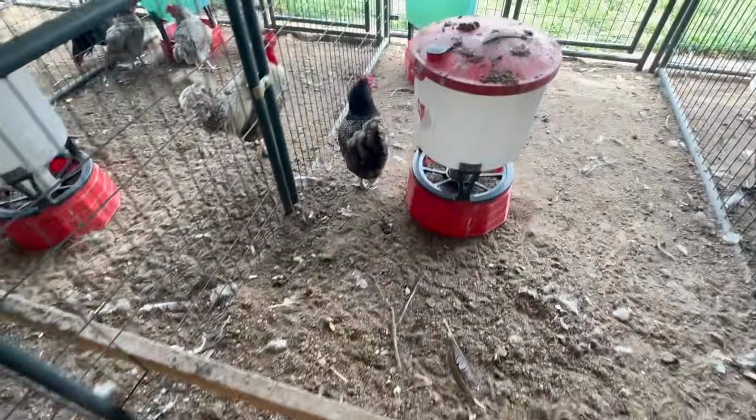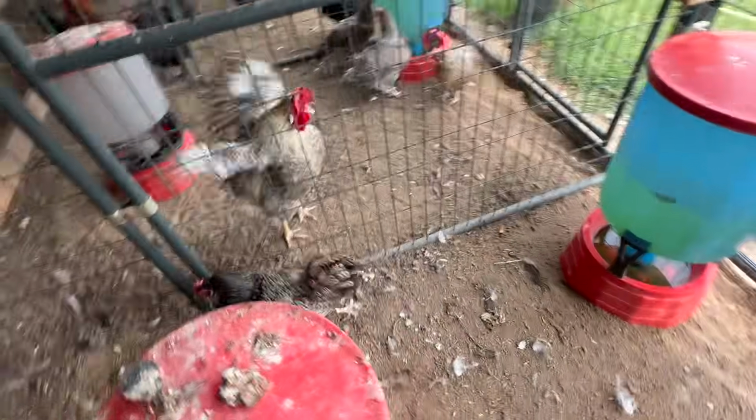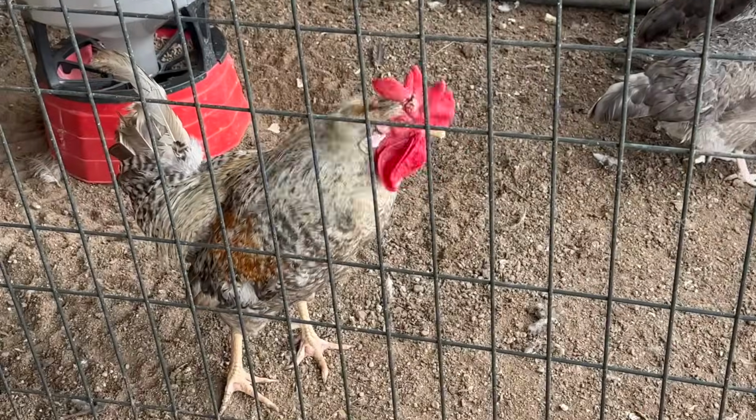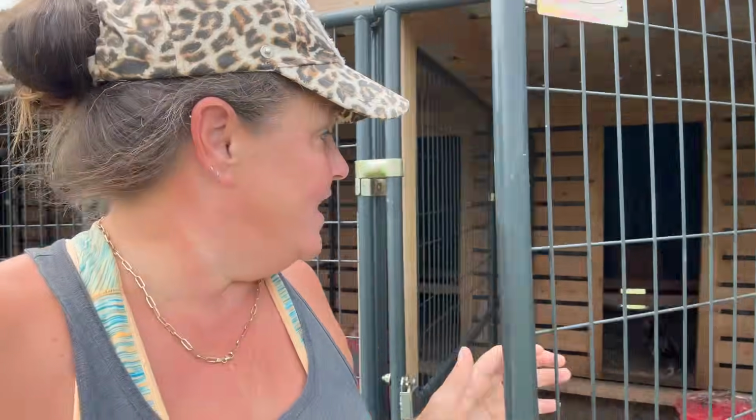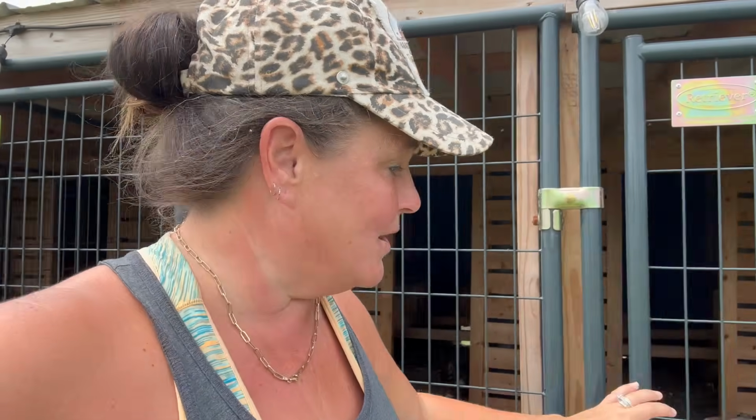Oh, okay. You want to play a game? You tell them. They're being shy. They have their outside time, so they do not want to be in here with mommy. Next is our crested cream leg bars.